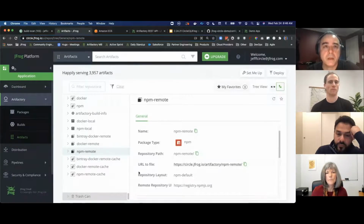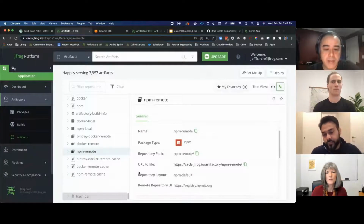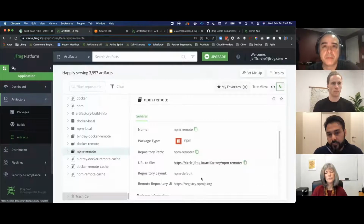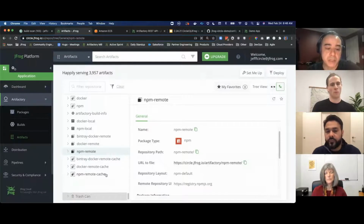So when the JFrog CLI is pulling down these npm package dependencies, it's pulling them through Artifactory and then directly from npm.js. Then these packages end up being cached on this Artifactory instance. That's one benefit you get out of using Artifactory. Next time around, when your developers are trying to do another npm build, it'll be much quicker because it's pulling directly from this Artifactory instance.